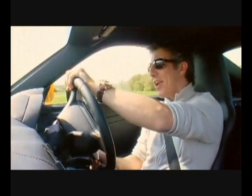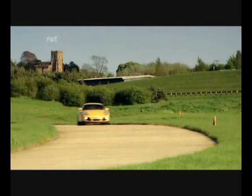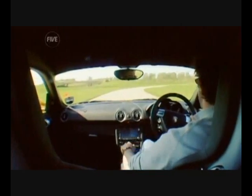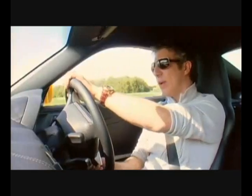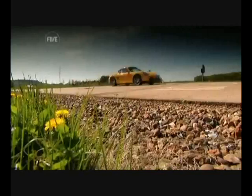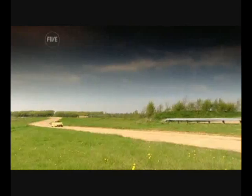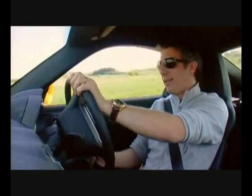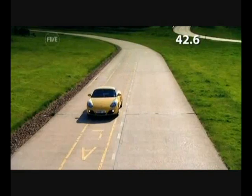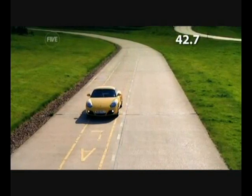Little dab on the brakes and in. Such composure this Porsche's got. The gear change is beautiful. This shift is smooth, silky, but with a good positive plonk. It just slides in. With me swapping cogs manually, the Cayman finishes in 42.7 seconds.